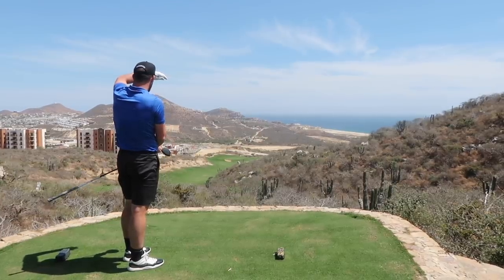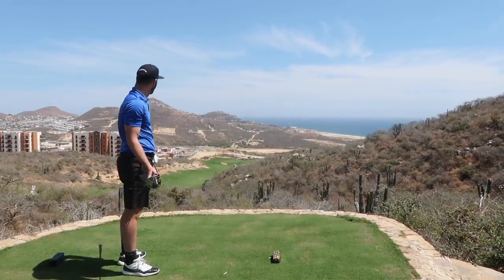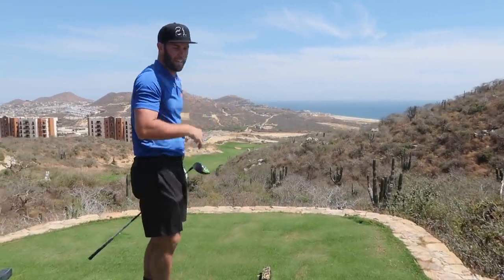I don't even know where that went. I see it. It's right in front of the rock sculpture. You see it right in front of the rock sculpture? I think it's to the left of the sand bunker. Is that not it? No. It rolled right in front of the rock sculpture. That had a hang time of like 12 seconds.